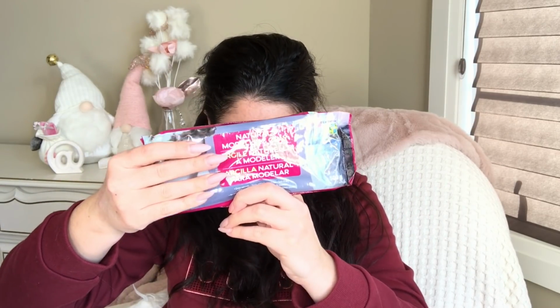Love it. It's $1.50. I use it with my daughter all the time in crafts. We let it dry, we paint it with nail polish, we paint it with acrylic paint. So there's just so much that you could do with this, and honestly, I think the value is here for $1.50 for this giant package.